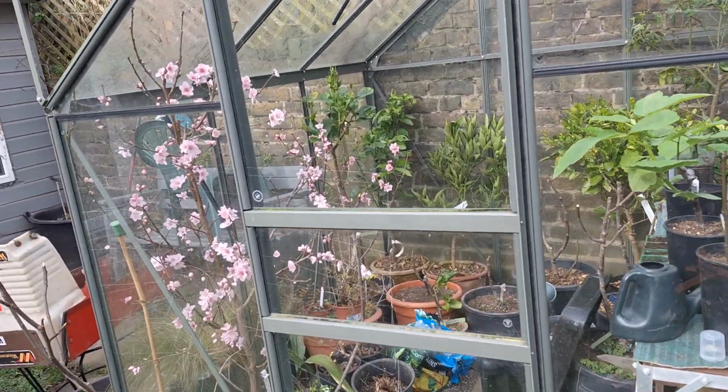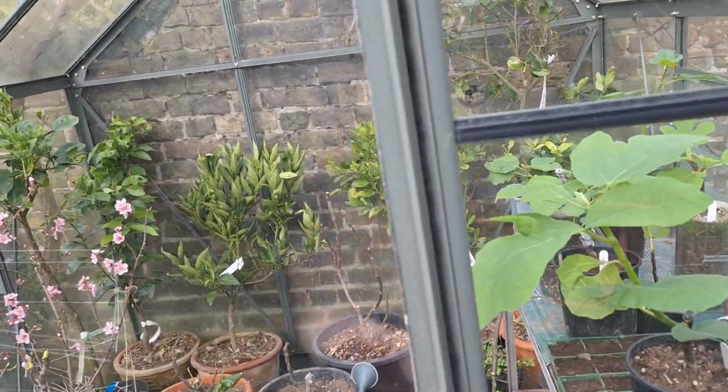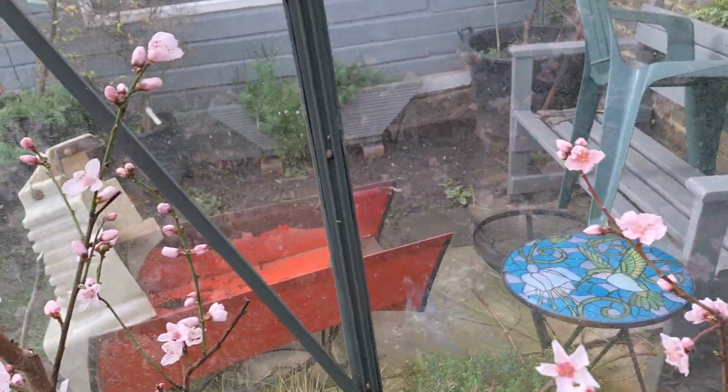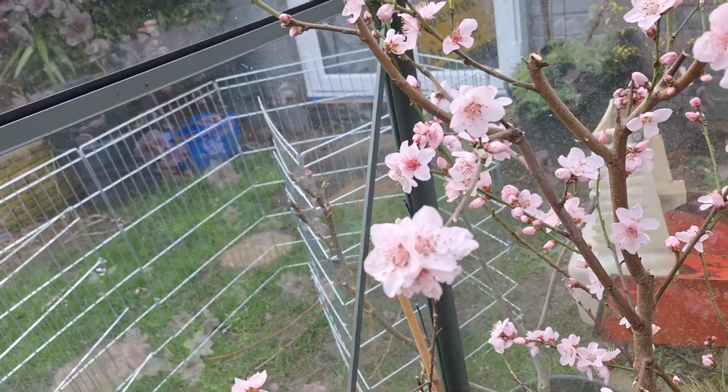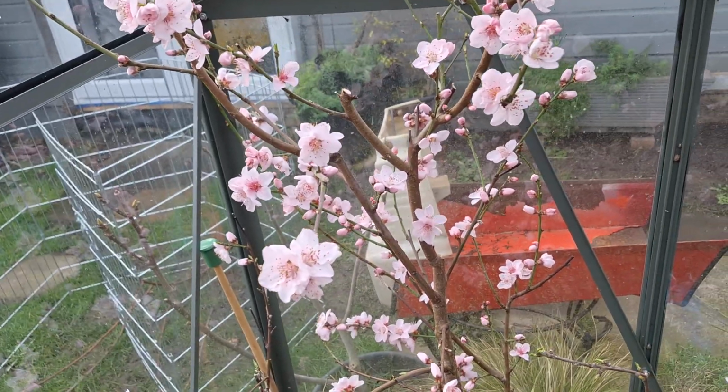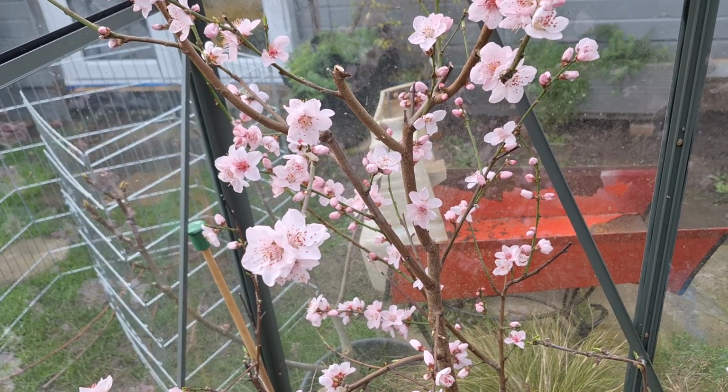Spring is almost here. I thought I'd show you around the greenhouse because there's some cool stuff going on. I'm gonna close the door because I'm trying to trap in some heat. I'll show you why in a second. But first, I thought we'd just admire these flowers.